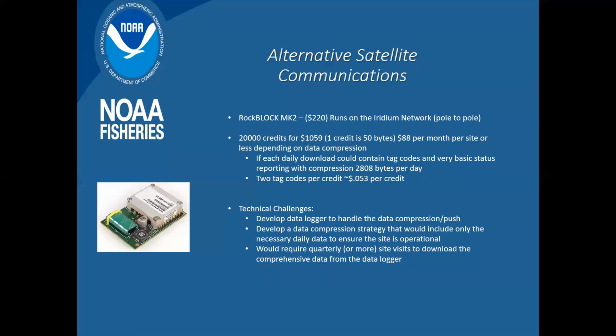One of the other things we're looking at is possible inexpensive satellite communications. So this little module here is $220. It is an Iridium satellite, but instead of paying for a monthly plan, you essentially buy credits, and it would be possible to have a data logger in a site that would only really give you a thumbs up or thumbs down on that day to say this site's been working for all 24 hours or no, you need to come out here. And it could also send back 2 tag codes for 5 cents.